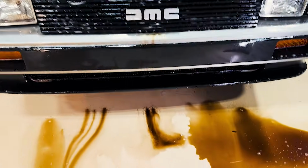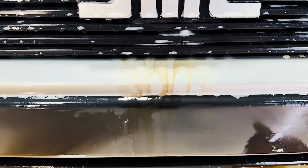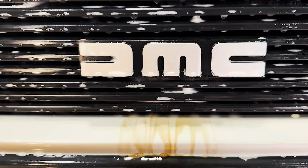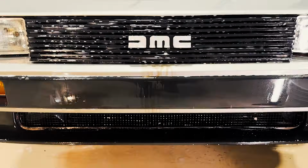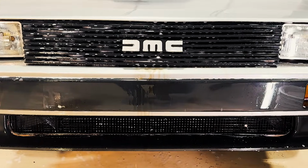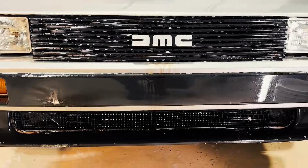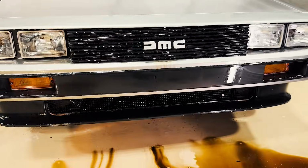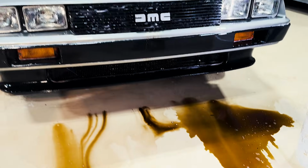So we've had a continuous run of what looks like root beer out of this front end. And as you can see, a lot of it is coming out from behind the grill here. And the more we spray it, the more it keeps running out. As we've mentioned earlier in this video, we believe there's probably a fairly large mouse nest behind there, because that's usually where they nest up. So Mike is going to go ahead and pull this grill off, and we're going to see for ourselves what's behind here and what maybe is causing this, other than all the dirt that was on the hood.